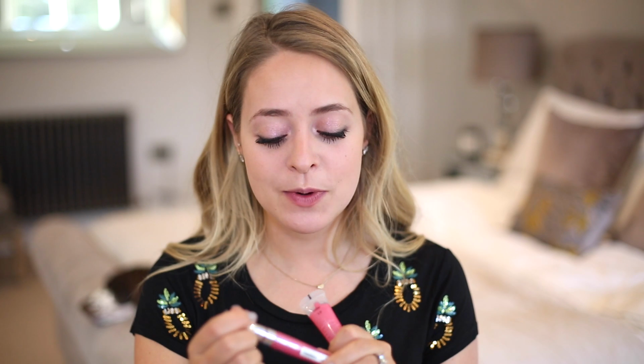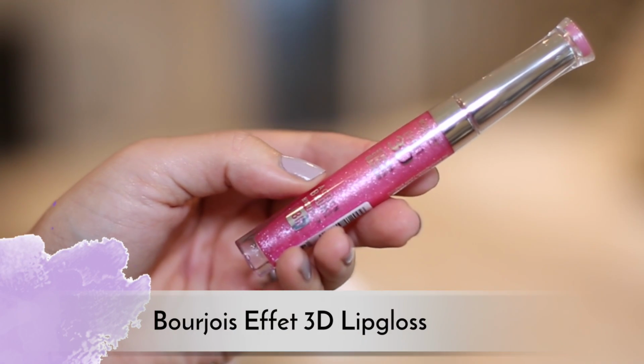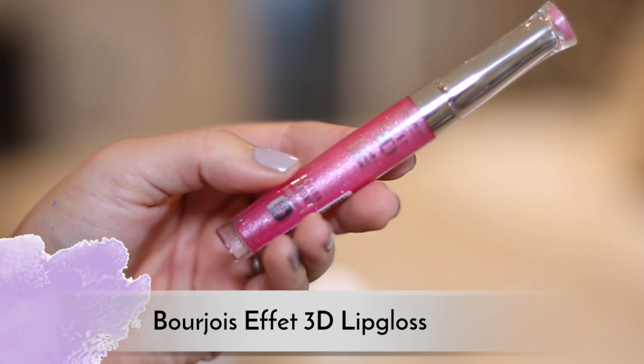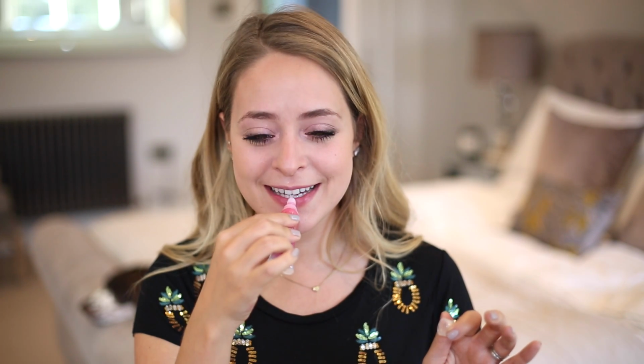And then I also had the Bourjois Effect 3D one, and this is number 20. They're basically the same colour. Sparkly pink. I was clearly very, very into my sparkly pink. This is going to take me down memory lane right now, guys. It's the first time I've used it since I got it this morning, and I'm really excited.